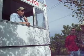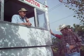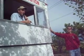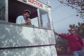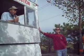I'm going to tell you who we're working for. We're working for Instant Shade and KAT Nurseries here today. They've got a lot of good products, good trees. I'll get into all that here in a little bit.